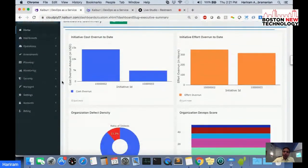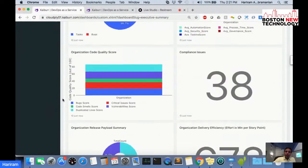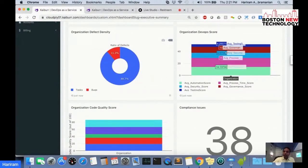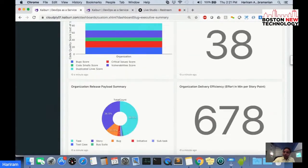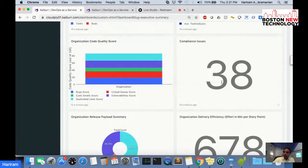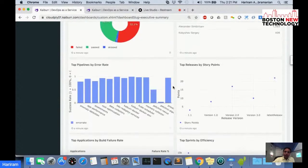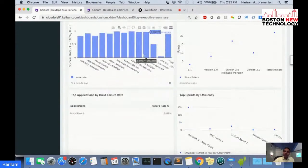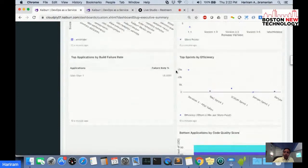So if you look at it from a KPI standpoint, you want to be able to track cost, you want to be able to track effort, you want the ability to track defect density. In this case, it's 11.3%. You want to be able to capture maturity of your DevOps processing, automation, security, testing, governance, and process time efficiencies. Ability for you to track quality of what you're producing as code. Measure efficiency of what you're delivering, being able to track your compliance issues, track your security controls and where things are going, as well as track performance of various pipelines so you can know which ones are failing more often and you can act on them, and also track your various release processes as well as your sprint teams in terms of speed to market as well as efficiency.